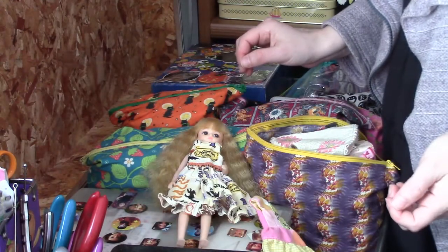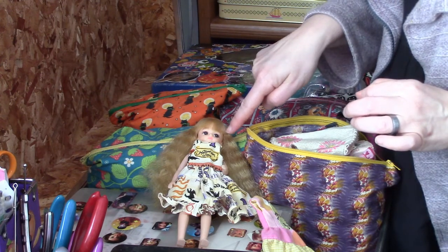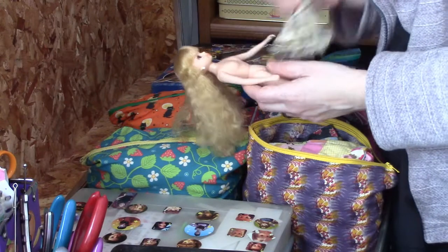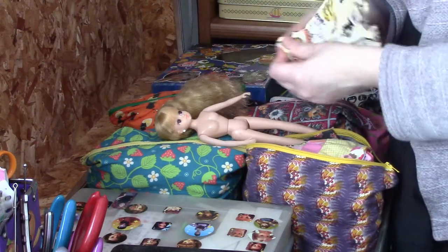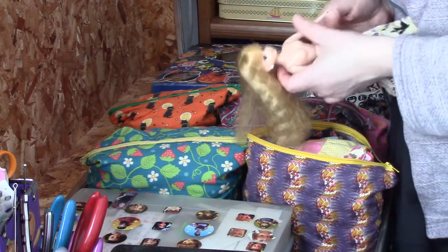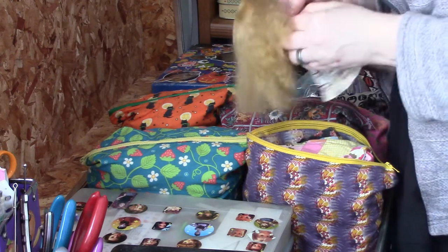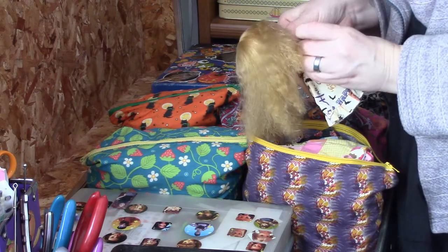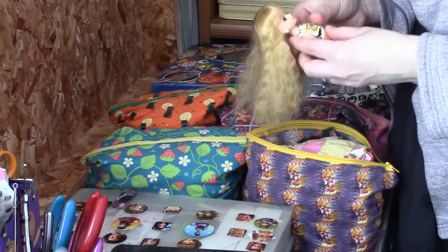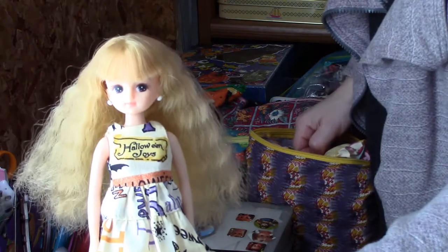Of course, you can do Halloween all year. Again, I don't need to coordinate with that orange, but she has purple eyes too, so I'm tempted to at least see how this dress looks on her, just because the coordination with the orange lips and the purple eyeshadow. Or not purple eyeshadow, purple eyes. I'm thinking too far ahead of what I'm actually doing. Now, I think your shoulder's a little bit broader than Blythe. Or did I just make this more snug than usual? I don't know.